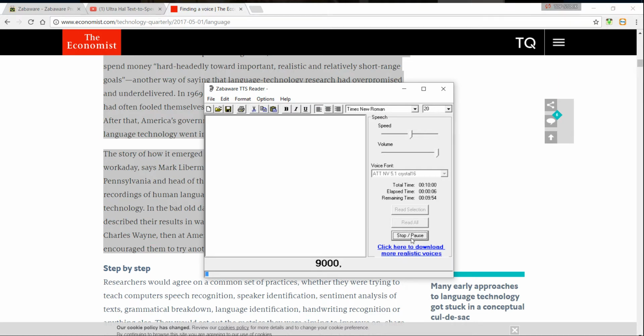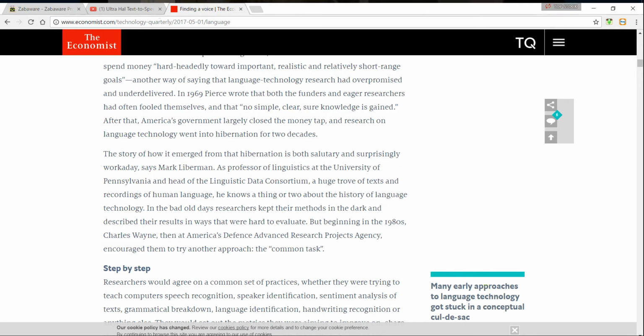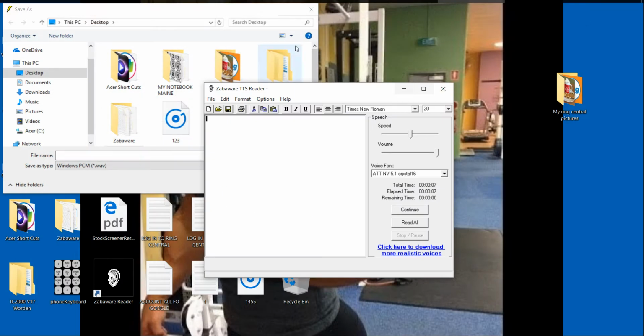Which is nice, because if you guys ever want to do that, all you have to do is click on the thing, go to Options, and make sure you check that first box. All right, that's what you do. So what we're going to do is open it up and shrink the screen.